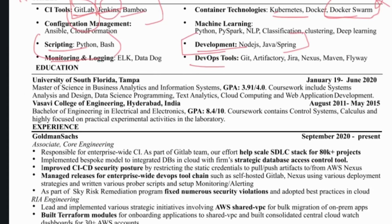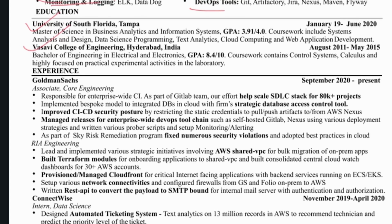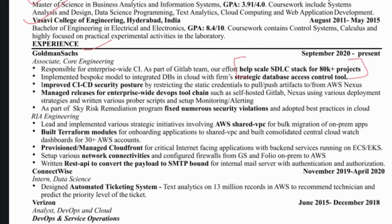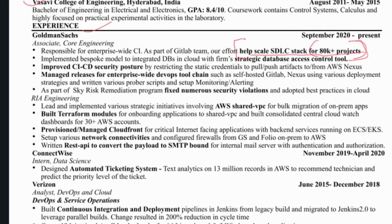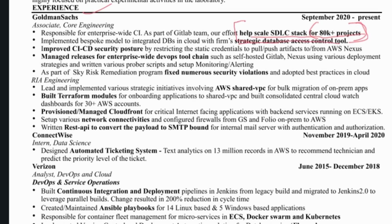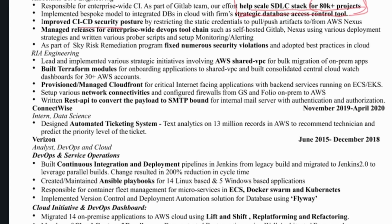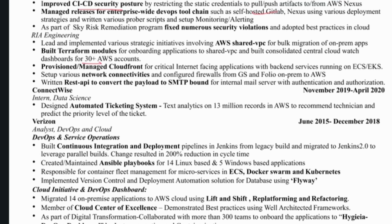And the other thing that he has mentioned here is college, masters, and bachelor's, which is good. He's currently working at Goldman Sachs, responsible for enterprise-wide CI. And if you carefully see here, when compared to the previous resume, the best part is these metrics that he had mentioned. 80K plus projects, and implemented bespoke model with the firm strategic database controls. And he has also highlighted certain things so that I don't have to go through every word. I just can look at the highlights. And then improved CI/CD security posture by restricting, and managed releases for enterprise. This is fine. And then he has put 30 plus AWS accounts that he has managed.